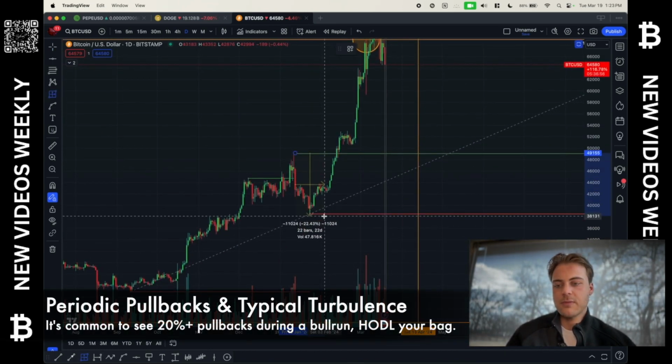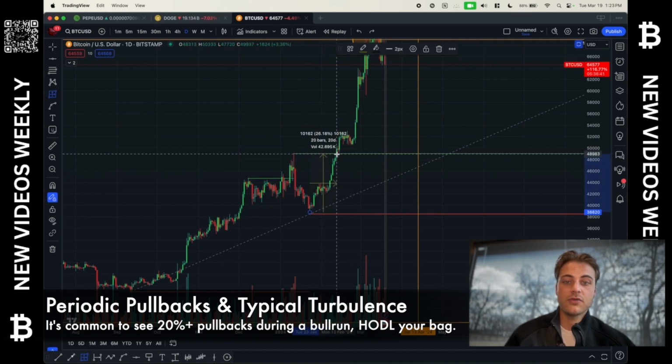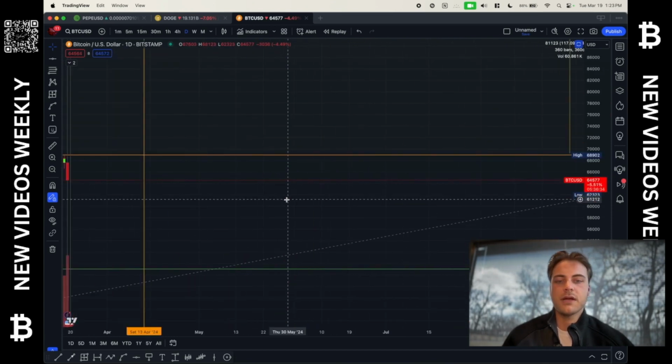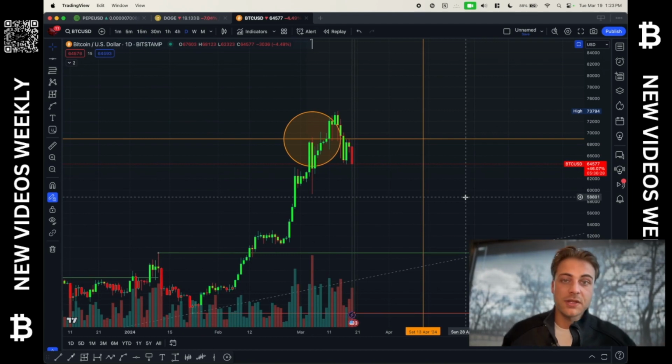We had a 20% pullback, and that lasted 12 days. Not even 2 weeks for a 20% pullback. And we regained all of that in another 20 days. So this is just what the crypto market does. Consolidation is good. You need to see it come down before it goes up. This is healthy. Things just don't go straight up, and things don't just go straight down unless it's a scam.